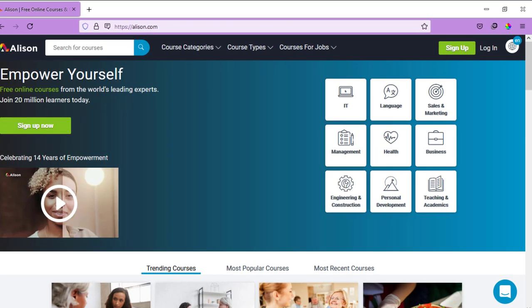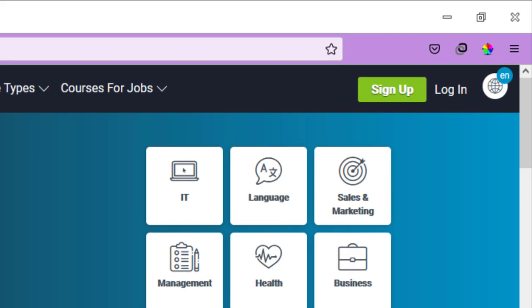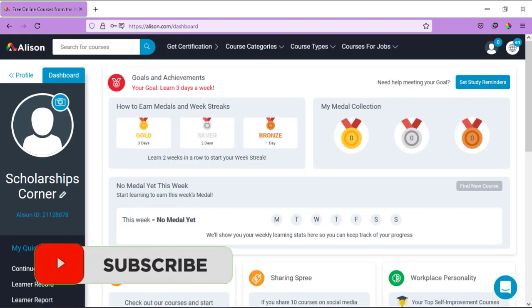So first of all, you need to register yourself on Alison.com. The process is really simple. Just click on sign up. And then you can sign up using Facebook, Google, Microsoft, LinkedIn, or you can just enter your first name, email address, and password, and sign up yourself. After signing up, you'll see a dashboard like this.